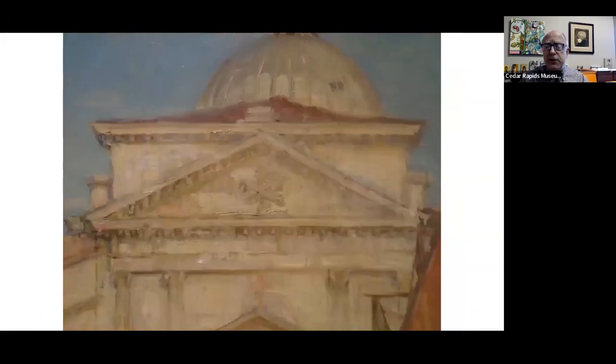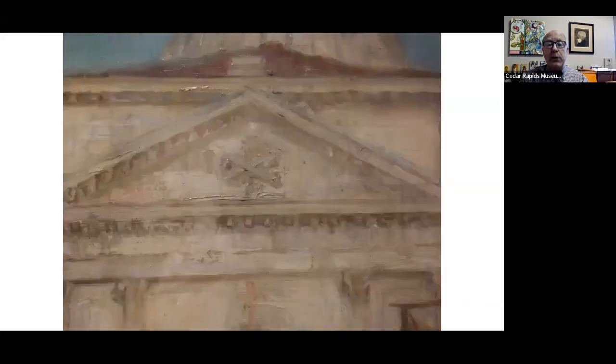Or here, the church facade, the pediment of the facade. You can see here in the very center with the X, those would be the key forms. The crossed keys are a symbol of St. Peter, St. Pietro, and so they are on the facade of the church. You can see they're just generally laid down, but again, it totally reads when you are from a distance.